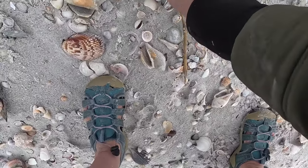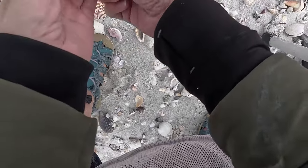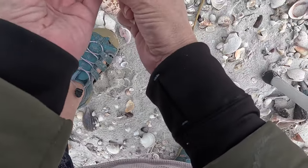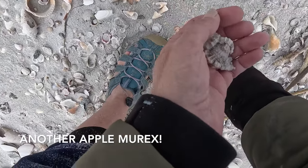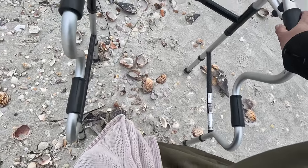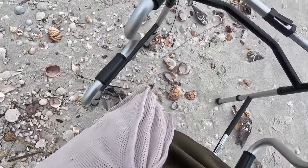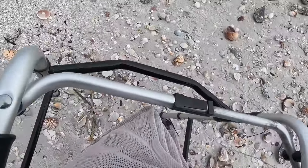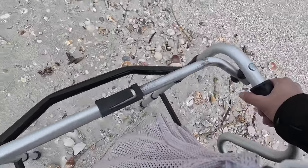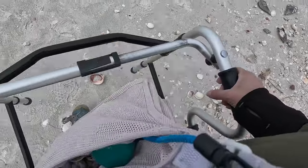And then there's another murex right there. Look at that. That's gorgeous. Here's one, really nice. And a little bitty juvenile type. Wow. We are doing amazing here, and we're only in like the one rack line. We're not even checking the high or by the water, really. There's tons of stuff by the water.